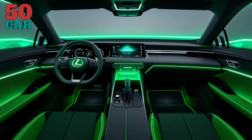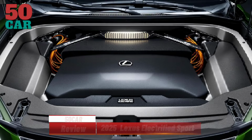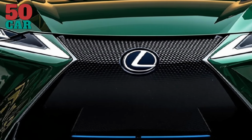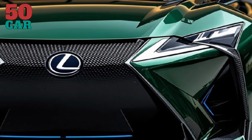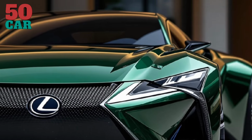You don't just drive the 2025 Lexus Electrified Sport, you awaken in it. This isn't merely a car, it's the metaphysical collision of Japanese elegance and futuristic energy. It whispers peace and shouts performance, all while glowing with high-voltage charisma.